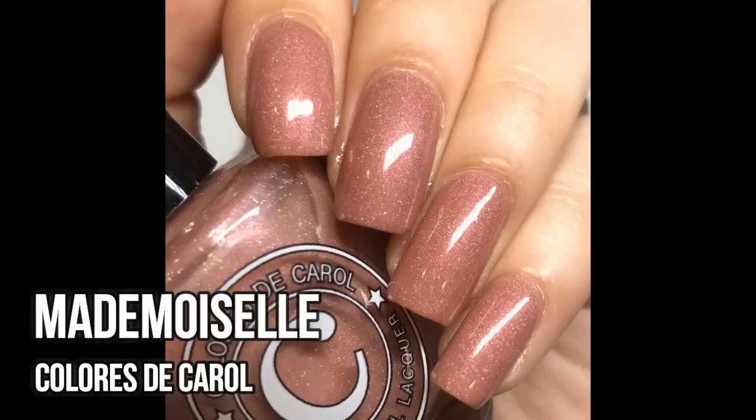I went back to my Claresse du Carreau Mademoiselle. This one is a gorgeous mauve nude subtle holo polish. It was just so easy to use. 2 coats, it goes with everything. It looks very elegant and I loved it, and it's very work appropriate. It's just soft and I think this is a really good one.